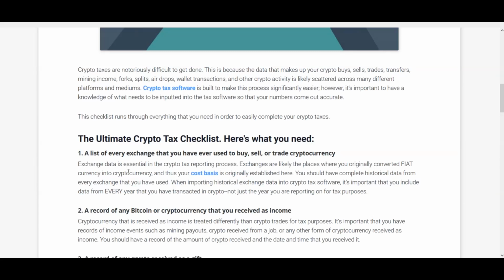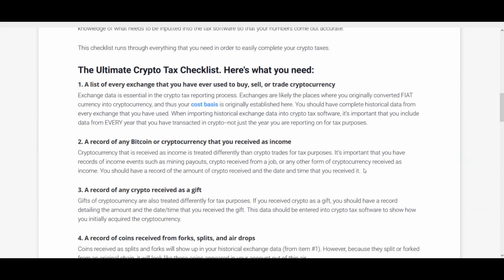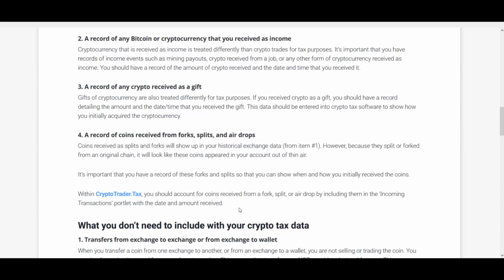Okay, so they show you exactly what you'll need. You're going to need a list of every exchange that you've ever used to buy, sell, or trade cryptos, and you can read why. They're basically getting your cost basis and being able to find out what you sold or bought at to see if you had a capital gain or a capital loss. A record of any Bitcoin or cryptocurrency that you received as income. A record of any crypto gifts received. A record of coins received from any forks, splits, or airdrops. This one here could be dicey. Very hard to track. These guys have it already set up in their software to track that.